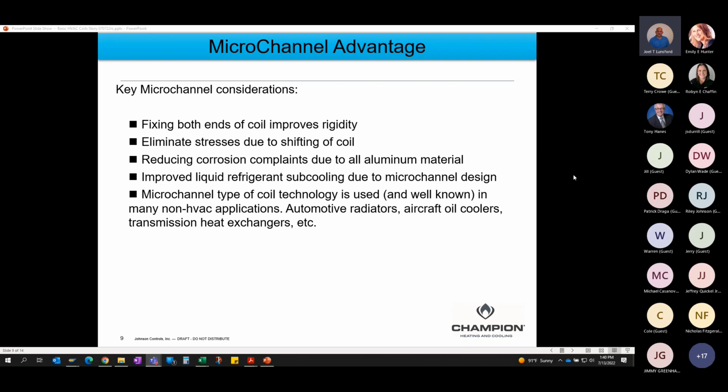Microchannel is a great technology. As a matter of fact, some of the considerations are the fact that we fix both ends of the coil to add additional rigidity or firmness to the coil. It helps eliminate stresses due to a shifting coil in the cabinet. It also reduces corrosion complaints due to an all aluminum coil. And again, I want to stress microchannel is aluminum on aluminum. It's an all aluminum type of coil.